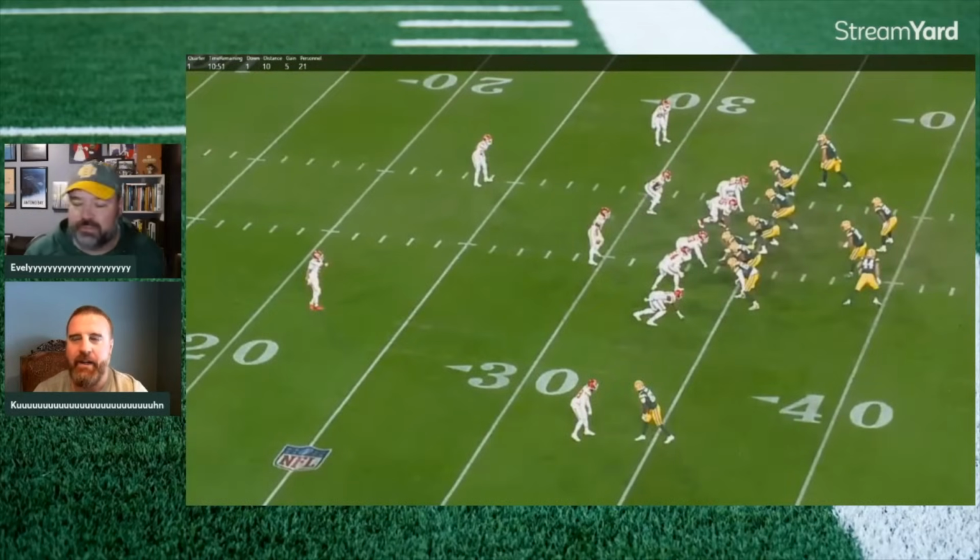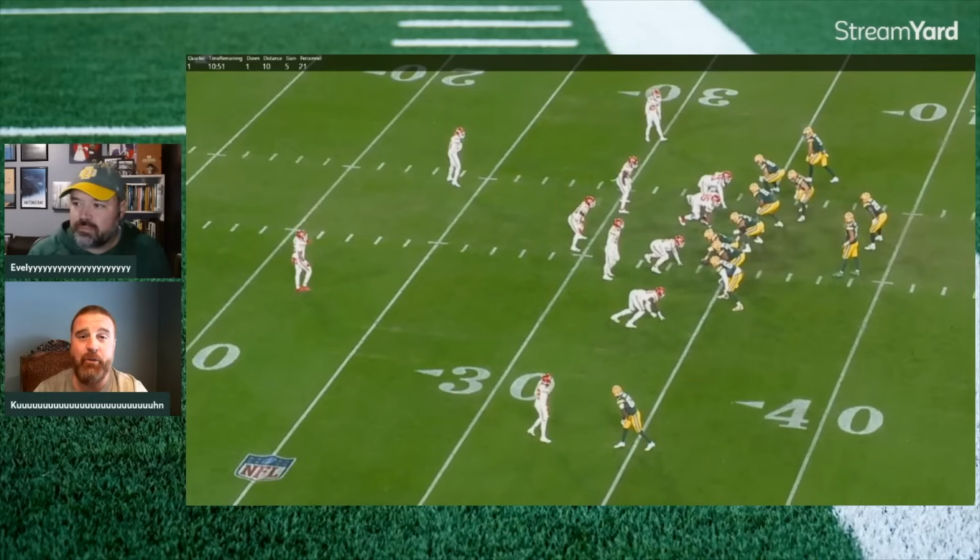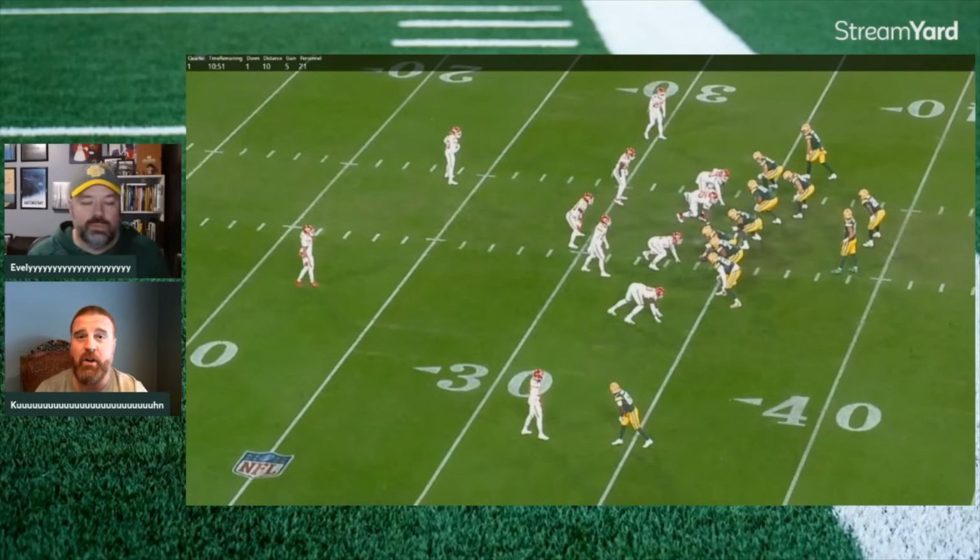John, what do you got for this here? Yeah, I just love what Matt LaFleur has been doing the last few weeks with this offense, with Jordan Love. You can tell he now feels comfortable enough with Jordan Love in this first season as a starter to start really unwrapping some of his gifts that he can put out here as a play caller and as a game planner. And this is a special type of motion.